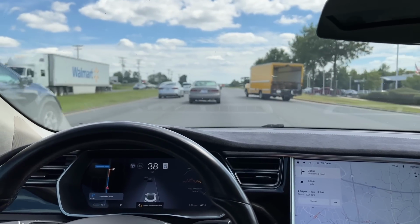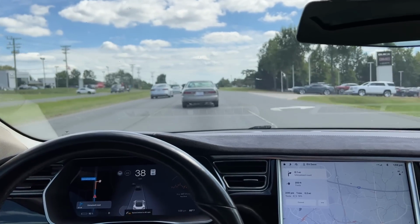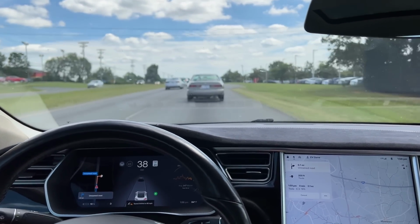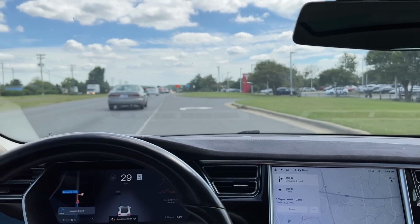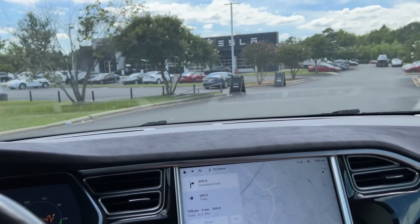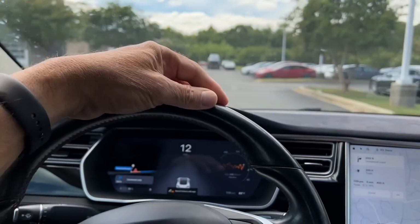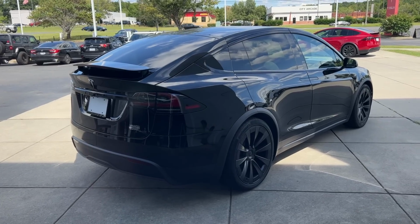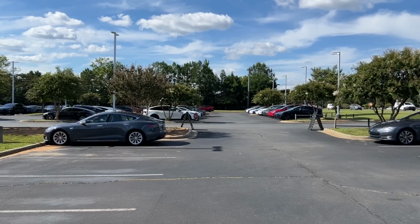We're passing the Hyundai dealer, and then the next one is Tesla here. This is apparently Charlotte Motor Mile. It's got deliveries. This is good. All right, well, we're gonna park it, and this is the loaner, and I'll put it right here in the corner. It is now September 9th, and these cars are already pre-sold, as you know.